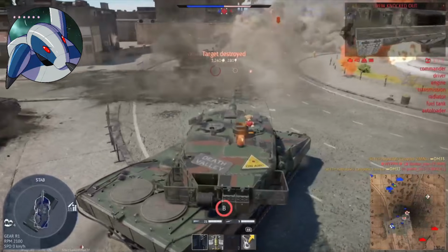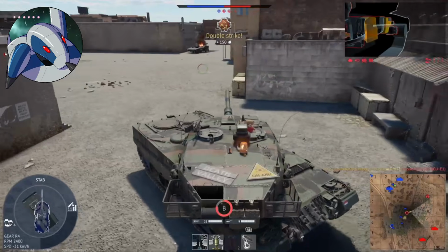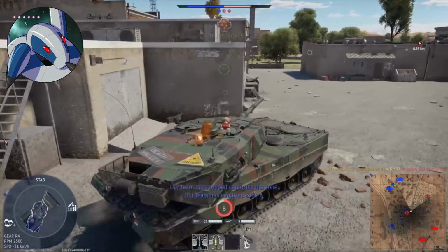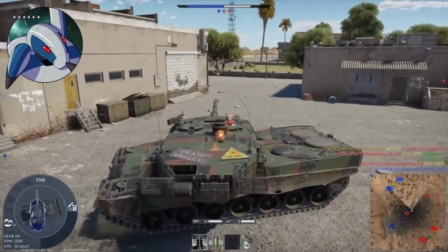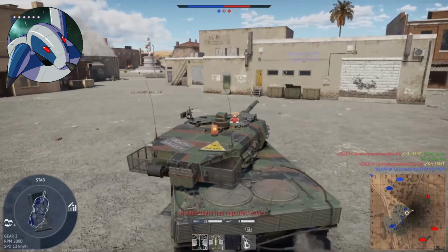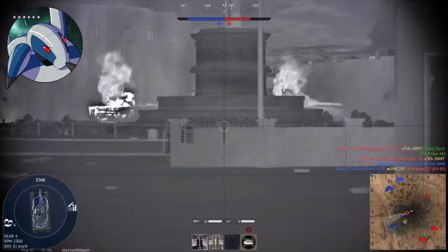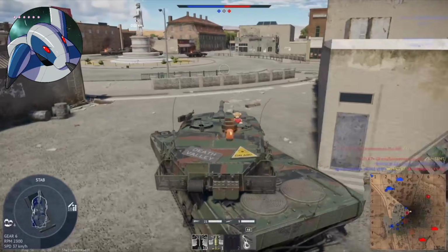The Dutch Leopard 2A6 is also pretty easy to see why it's good. I gave the Leopard 2A6 positive scores in both my German and Swedish reviews as being one of the vehicles that you should have in your lineup. DM53 from the L55 gun does meet several thresholds.